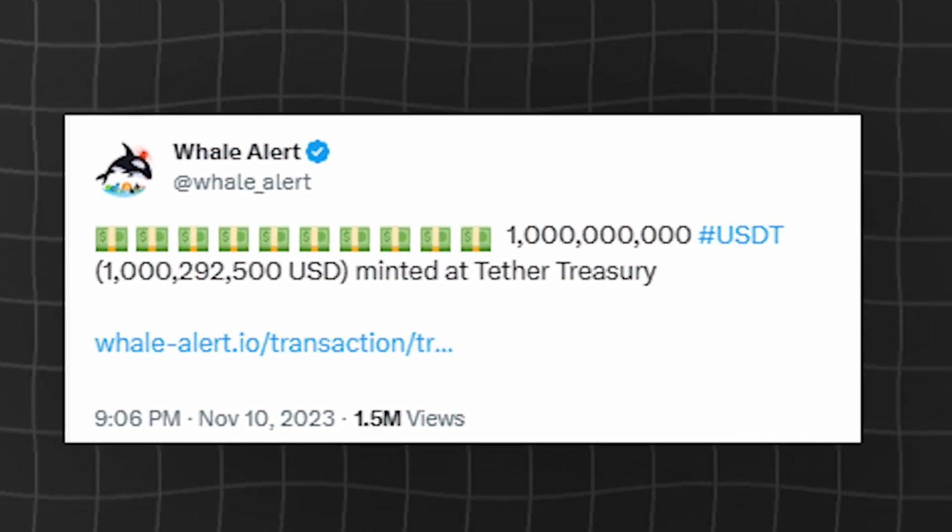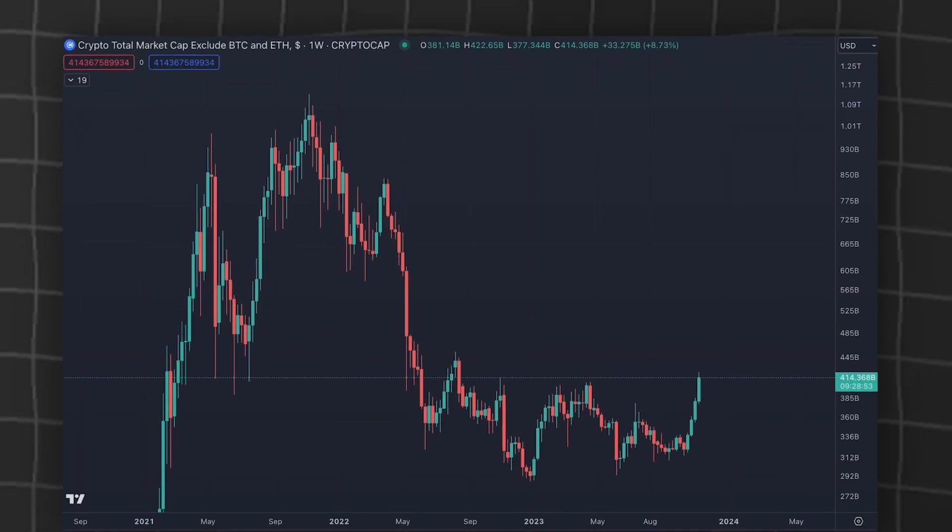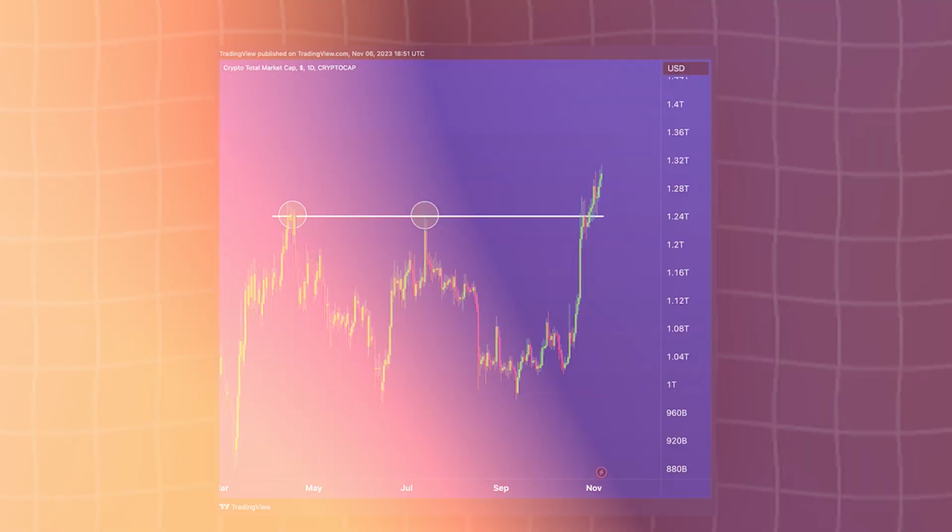And I'm getting the question, are we actually in a bull market? Well, there's a lot of bears that I watch personally for a different perspective. A lot of them have turned bullish. The recent price action has been bullish. We have billions being minted at the Tether treasury. We have the altcoin markup putting in highs since April, and with the total crypto market cap putting in highs over the past year. And so the stats are looking pretty bullish for the market, and that's why it pays to dollar cost average.